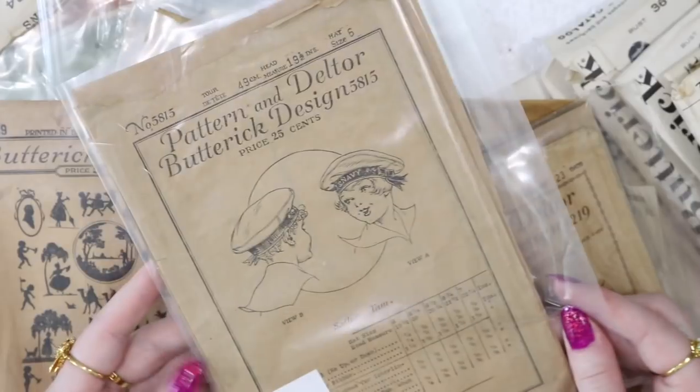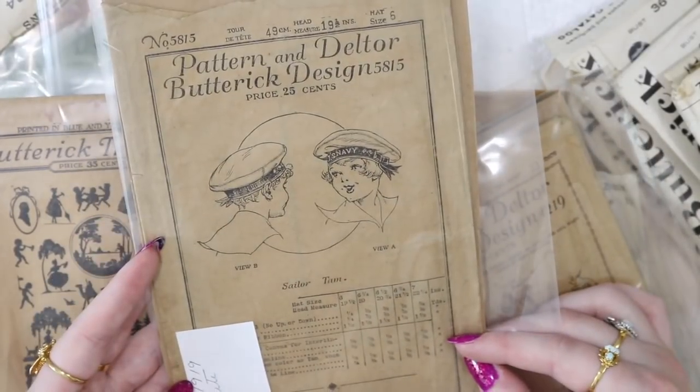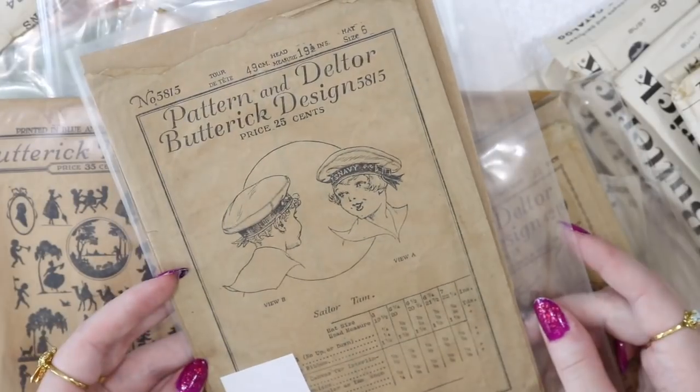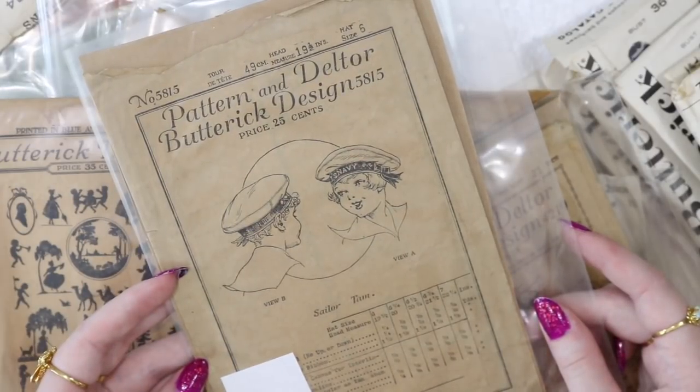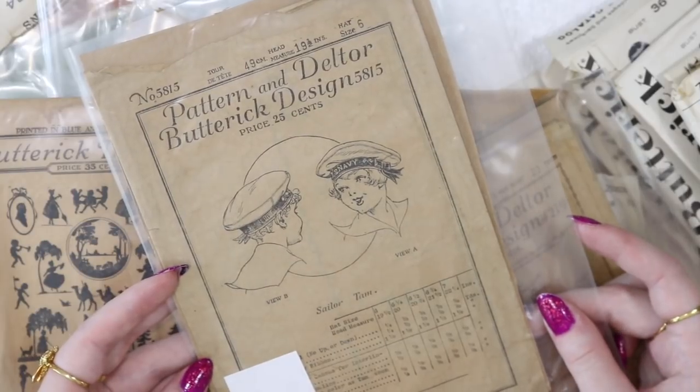Here we have a children's hat pattern, which I've never seen before. This is by Butterick, and it's labeled as being from 1919. And it's for a hat size 6, so a head measurement of 19.5 inches. I wonder what that'd be worth. I've, as I said, never seen anything quite like it before.